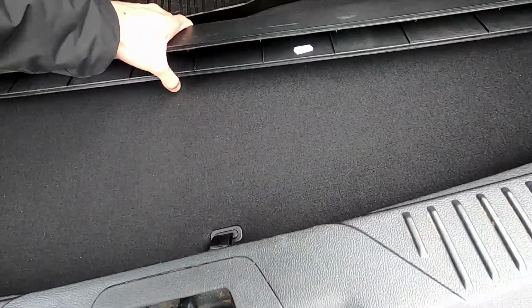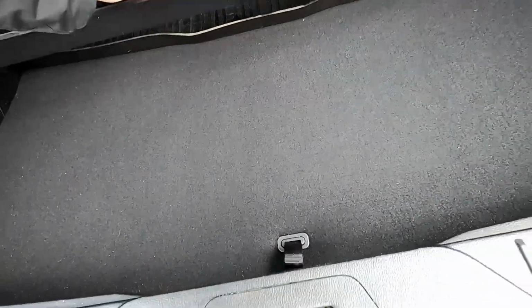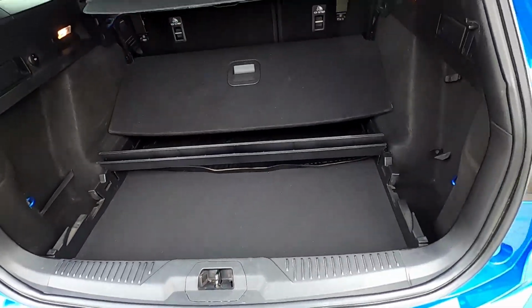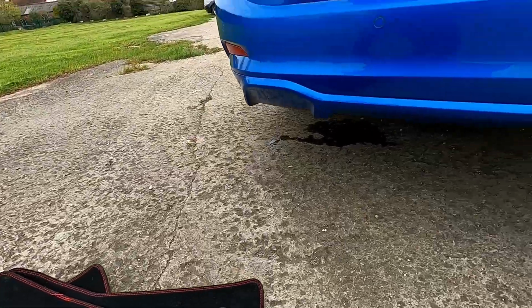And if I just put that, how did that go in? Aha. We'll leave that. We'll cut there, and then we put that back. And put the mats back in.